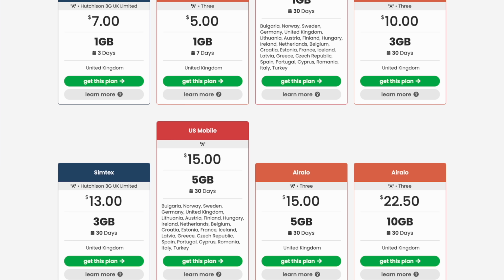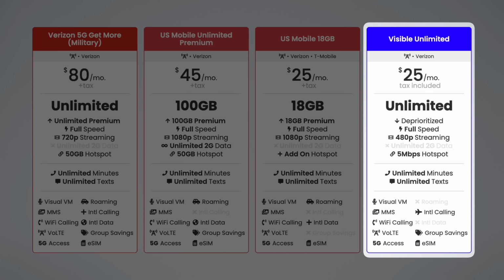And on the Verizon network, US Mobile's plan continues to look like a better and better option. It's a great overall value, and Visible's plan is best if you need unlimited data at a cheap price. But everything we've covered so far has been for single line accounts. What about for families? Well, we're gonna speed things up and cover the best family plans for military members and first responders on AT&T, T-Mobile, and Verizon right now.